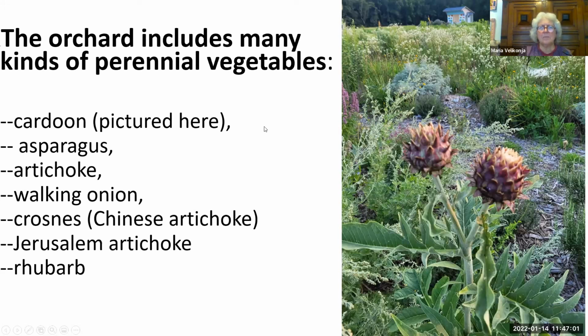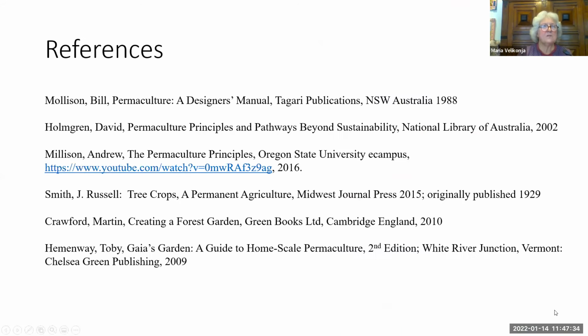Some of the other perennial vegetables I didn't mention: crosnes, a Chinese artichoke. It's not in the picture here. Mine aren't big enough yet, but I'm growing them. These are some of the references I've used in this discussion, but I'll put out a handout that has recommended books for you. Okay, Colleen, that's the end of it.